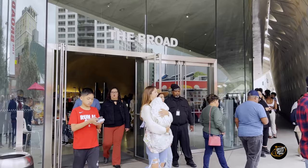Alright, Saturday afternoon in LA. We are at the Broad. Check that out. Just trying to pinch the screen to see if I can get a better perspective. But check out this building. And we're here to check out the Keith Haring exhibit.